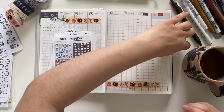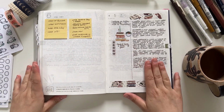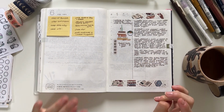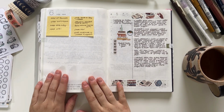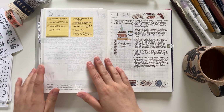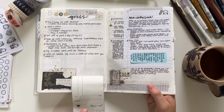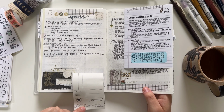So let's go to the daily pages. So for June, I did something a bit different with the header page. I normally like to kind of fill this up. Let me show you May's. Here's the one for May. It's quite busy and lovely.